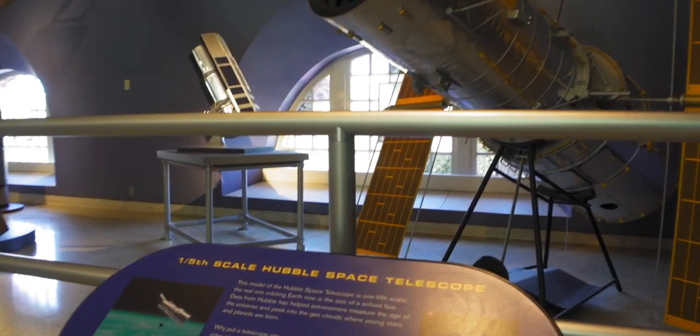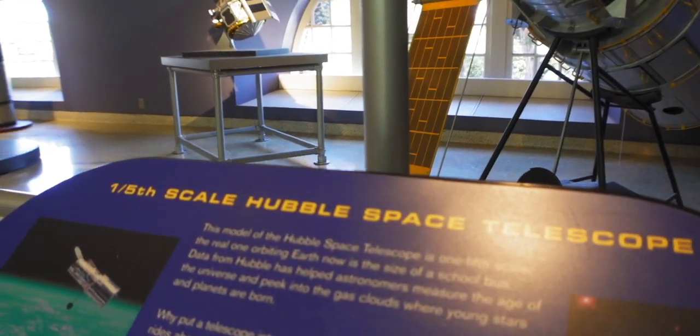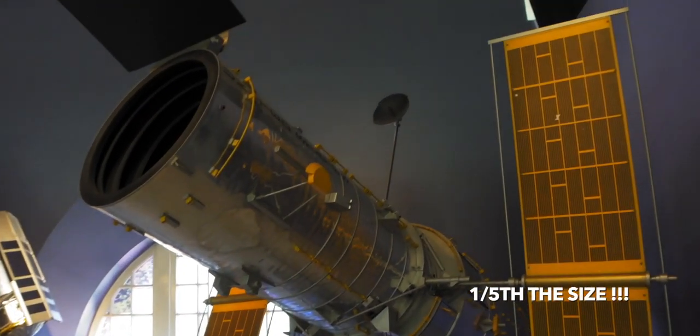Normally, I would try the VR stuff, but since my trip to Universal, I've realized that VR and 3D rides don't really fit well with me. One-fifth scale of the Hubble telescope, so one-fifth.